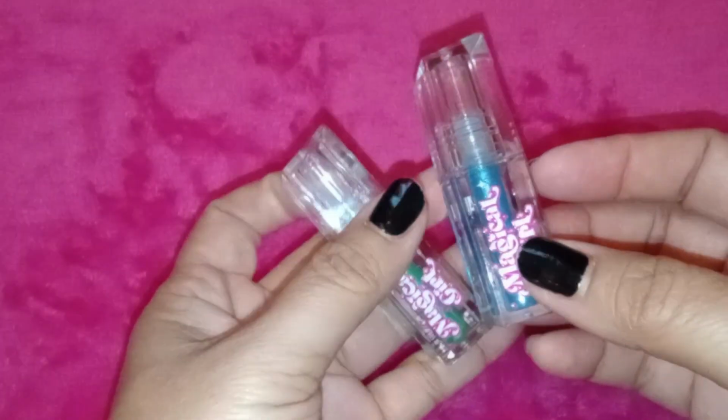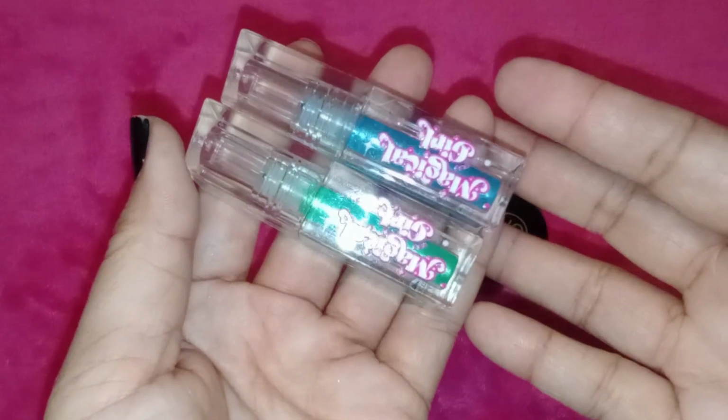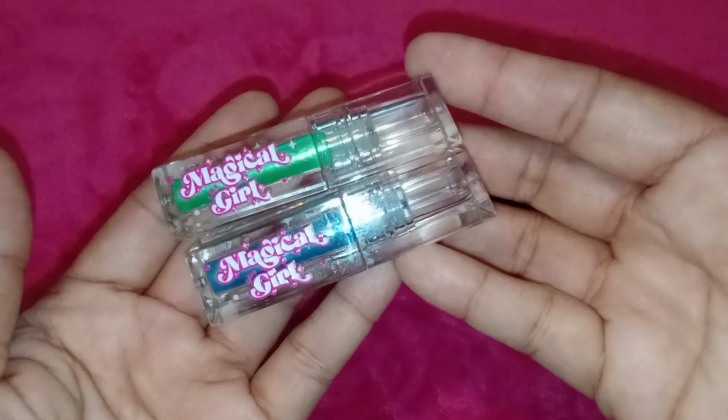These 2 are single eyeshadows, liquid eyeshadows. These came from AOA Studio. These are from the Magical Girl collection. I really didn't like either one of these. These were my first experience with the liquid eyeshadow. I really couldn't get them to work for me.